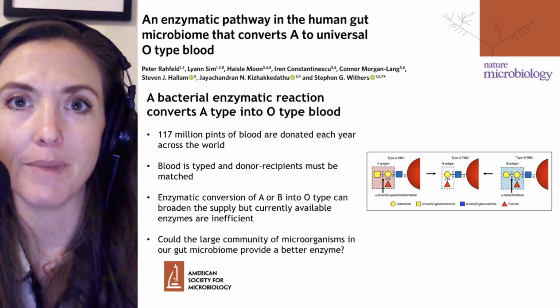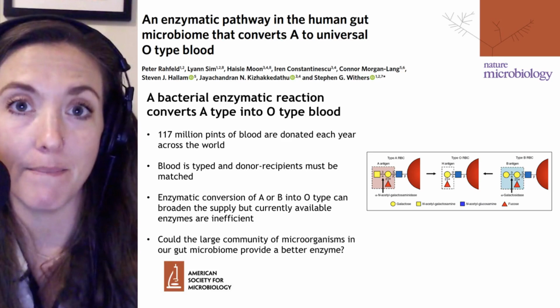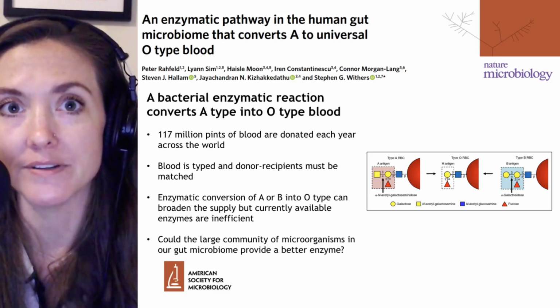A newly discovered bacterial enzyme pair can convert A type to O type blood, which means that many more of us may be universal blood donors in the future.